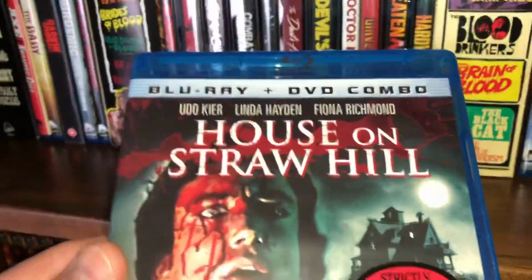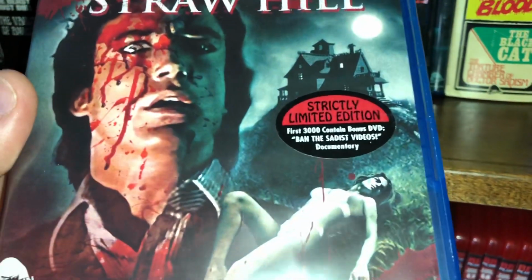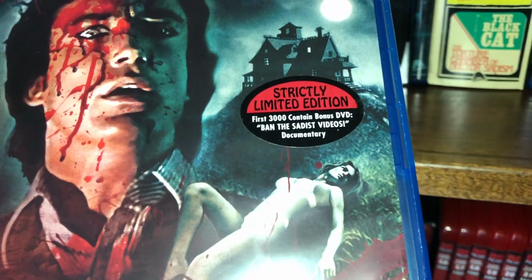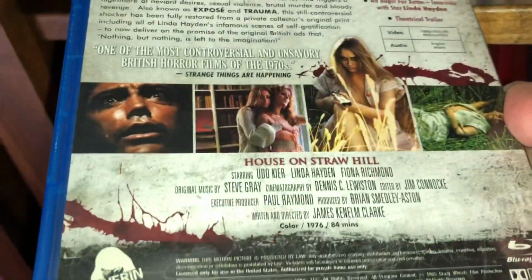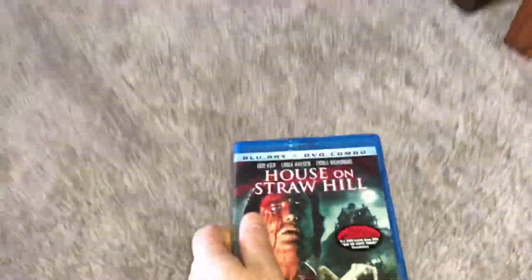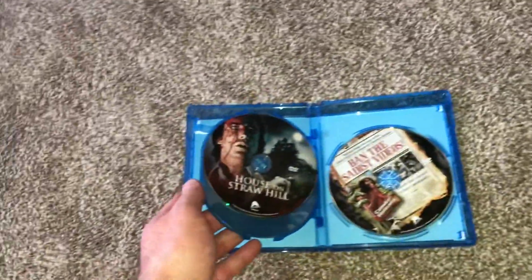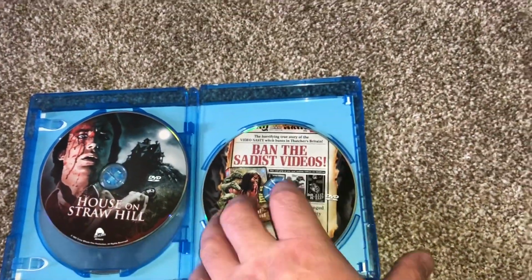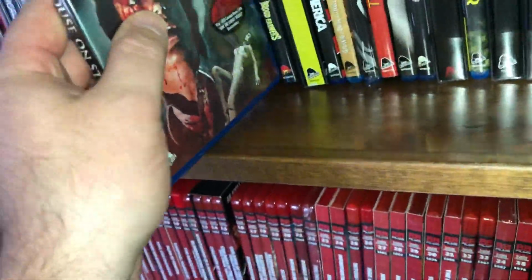Here's another one that's a really beautiful edition. This is House on Straw Hill, and they're calling this a strictly limited edition. The first 3,000 copies contain the DVD Ban the Sadist videos. So it is a 2-disc set. It's actually a 3-disc set because it's Blu-ray and DVD for the film, and then you have the Ban the Sadist videos. Really nice piece, really worth adding to the collection. House on Straw Hill.